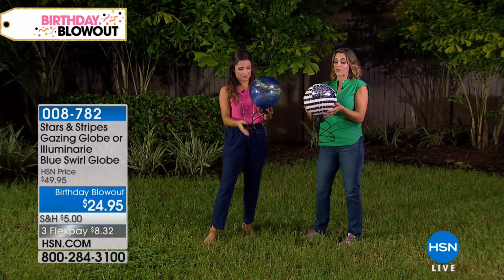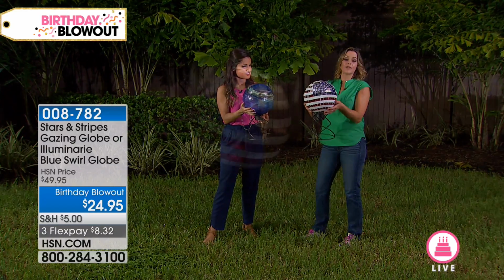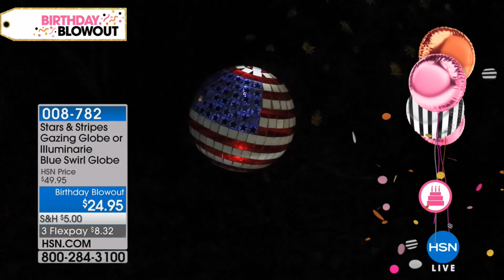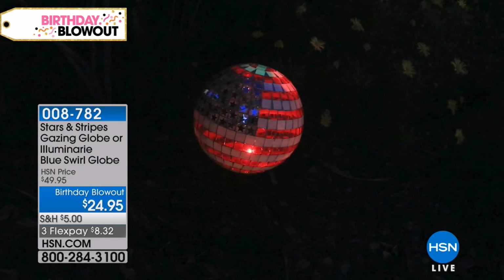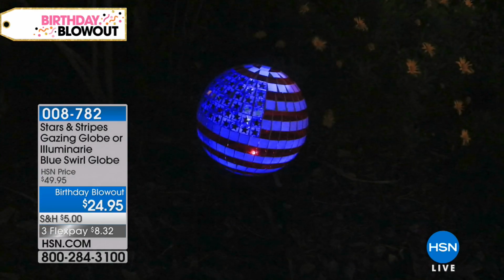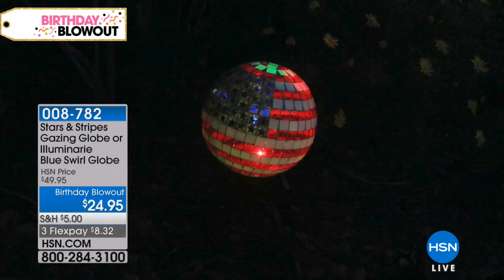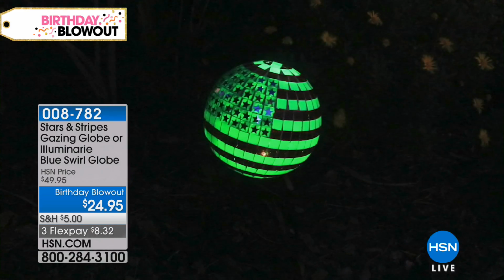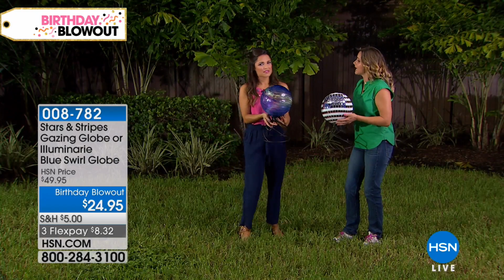First of all, I'm gonna start with the Stars and Stripes. These are solar powered, so we most certainly are going to be getting that beautiful glow at night. You can see right here. Isn't that stunning? But it's a mosaic design. These are all one of a kind. They're totally unique because they're done by hand. So you get that reflection of that mirror finish during the day, but look at the way it glows at night.